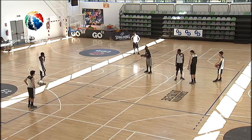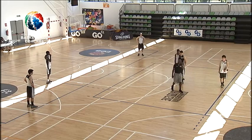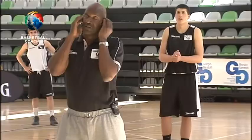Teammates have to come help. They're either going to drop it off for an alley-oop or throw it to the corner for a shot, for a wide open shooter in the corner. All right? Understand that? Flat. We call it flat, over and flat.